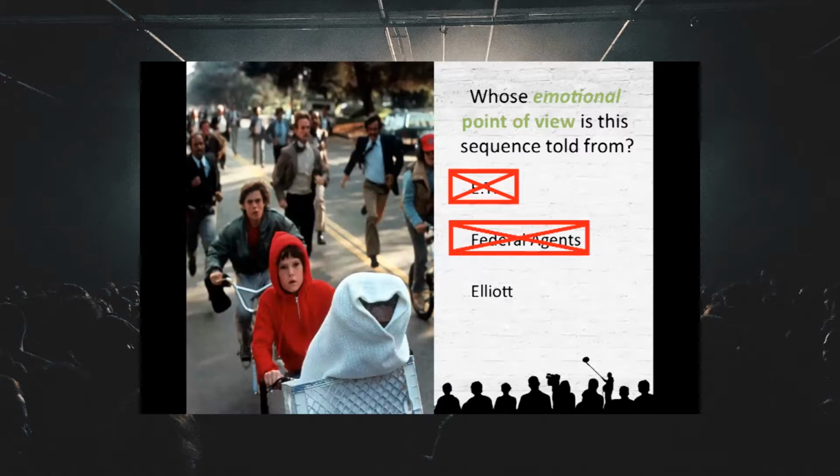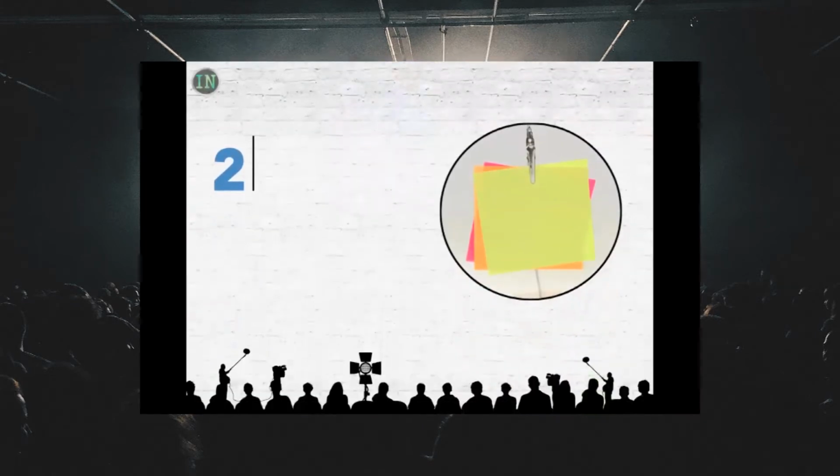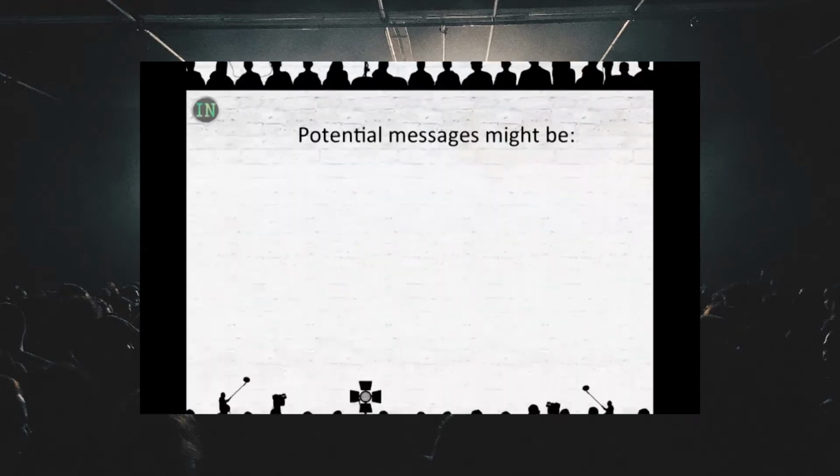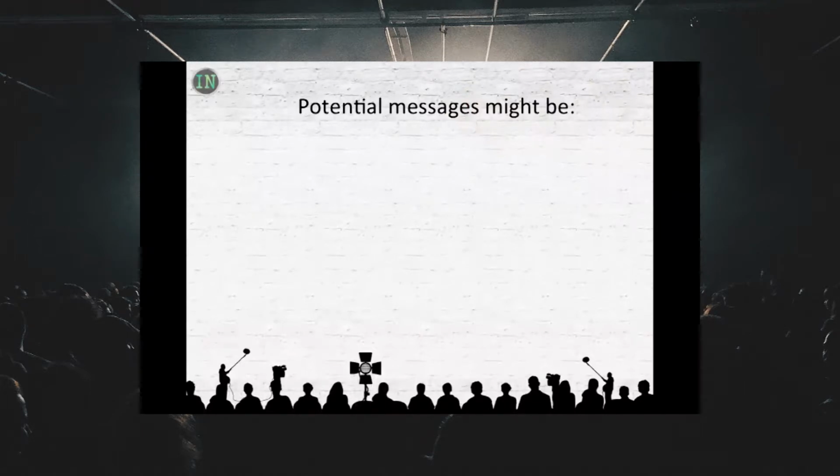Question number 2 that you want to ask yourself as a writer, after you've written a scene or a sequence or a sketch, is what is the emotional message that I am conveying here as a writer? And so in the sequence that we just discussed, what is the emotional message? And there really are no right answers, but you want to look for a phrase, a tagline, something that you can say in just a few words, almost like a catchphrase. You want to get as clear and concise as possible. Just by going through the exercise of distilling what this sequence is about in just a few words, it's going to clarify so much.